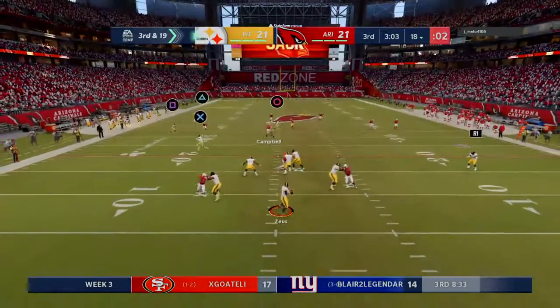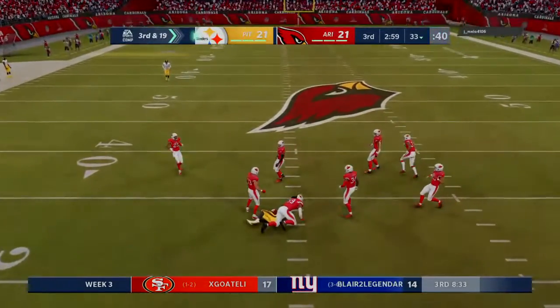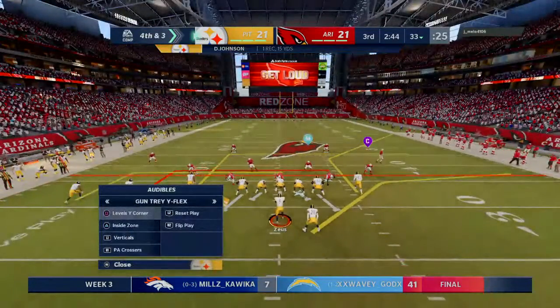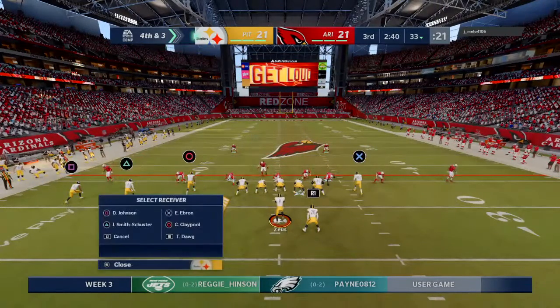Out of the gun now on 3rd down. That ball caught by the former Toledo Rocket, Deontay Johnson. It's a 15-yard pickup, but it'll lead to a 4th down. It's a gain of 15. Brings up 4th down.